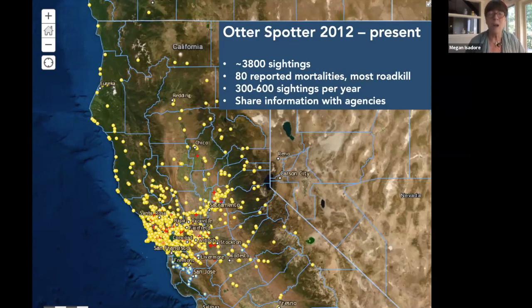There's a bill on the governor's desk right now banning anticoagulant rodenticides in California until such time as the Department of Pesticide Regulation can reassess how harmful they are. So we will send you some information about this in a follow-up note, and I hope that you'll join us in getting in touch with the governor and asking him to sign that bill. It's very important for all wildlife.